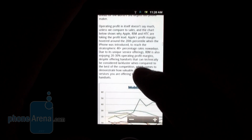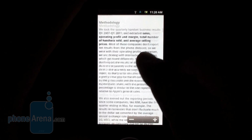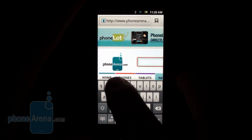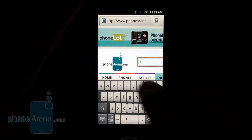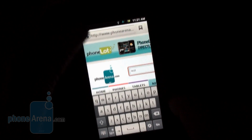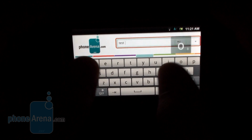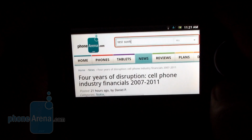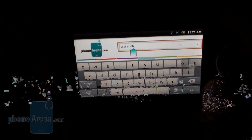So that's definitely a plus for the Xperia Ray. What's not so good though on this screen is of course typing, especially here in portrait mode. Just the keys are too small. Of course it depends on how big your hands are, but we ended up using mainly the landscape keyboard, which is good, responsive, with well spaced out keys. The only downside of course is that the screen is 3.3 inch, fairly smallish.